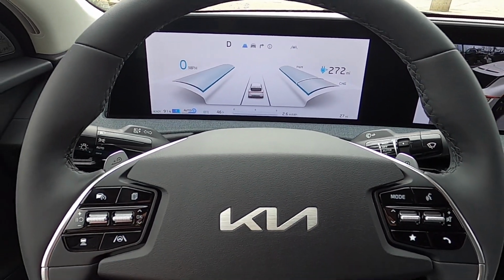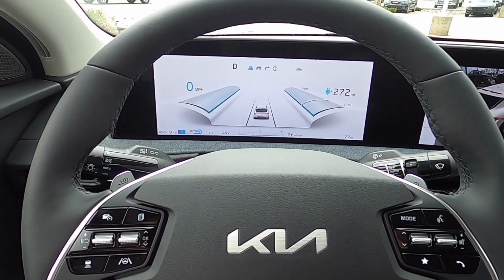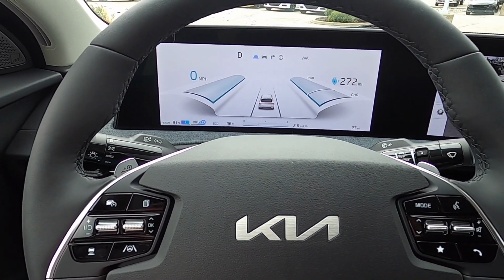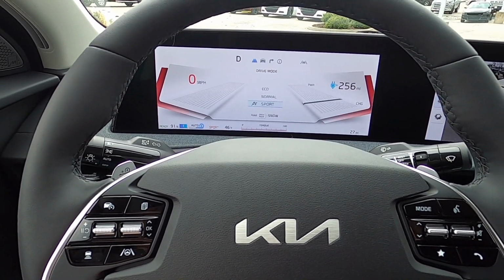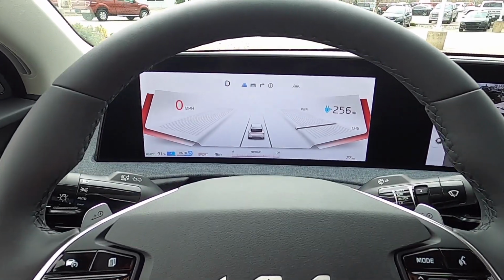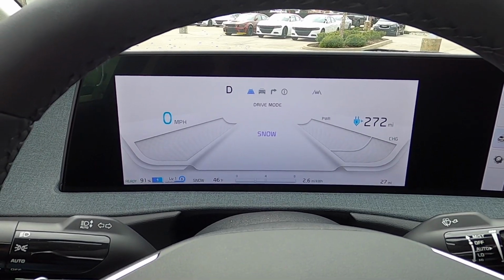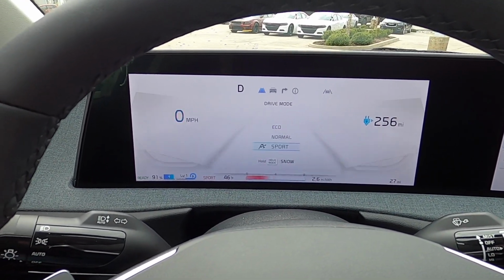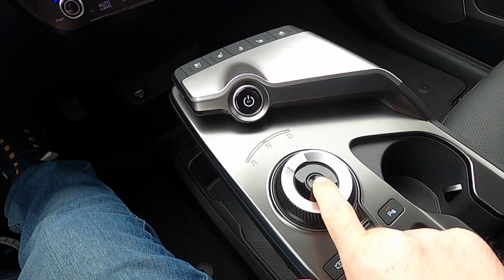And all EV6s have access to 3 drive modes by pressing this button here on the bottom of the steering wheel. Your display will change and you have eco, normal, and sport mode. And on all-wheel drive vehicles, by pressing and holding the drive mode selector, you gain access to a 4th mode, which is snow mode. Placing the vehicle in park by hitting the button here.